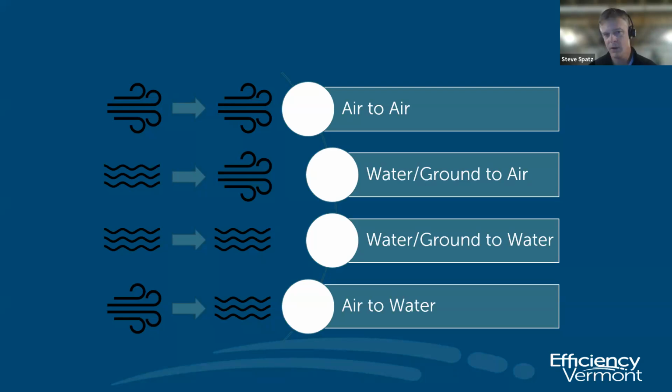So, an air-to-air is basically your ducted or ductless heat pumps, where you're taking BTUs from outdoor air, and then the heat transfer occurs across that hot refrigerant coil, and you're blowing air across that hot refrigerant coil to distribute those BTUs within the building via air.